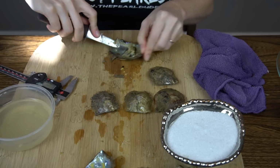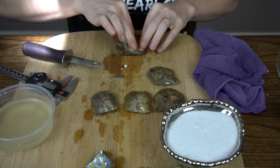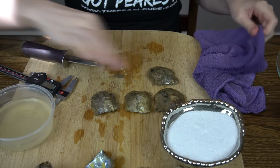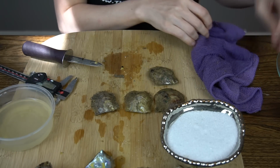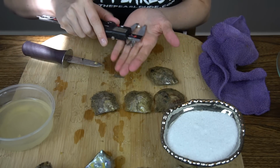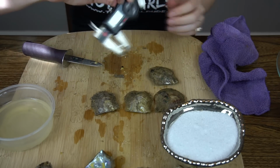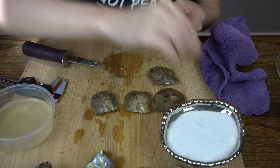Sun. It's actually like 90 degrees here today. First one is a white. And we're in Minnesota, so it's not normally that hot here. 7.18.